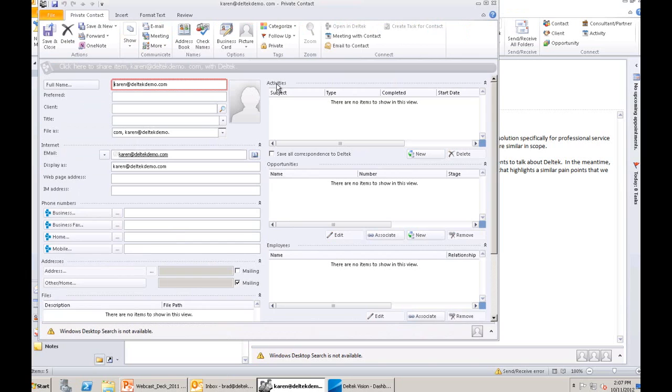Now we do have a collision engine built into here as well, so if Karen is already a contact within Vision, it'll let you know, and it'll bring up a field by field comparison to let you know what's already in Vision, what you're trying to enter, and whether to merge them, create two different records, or delete one.